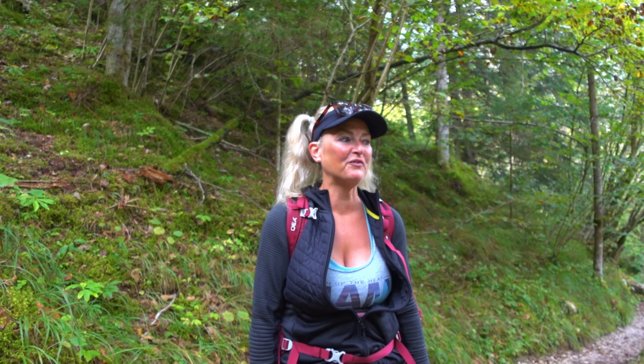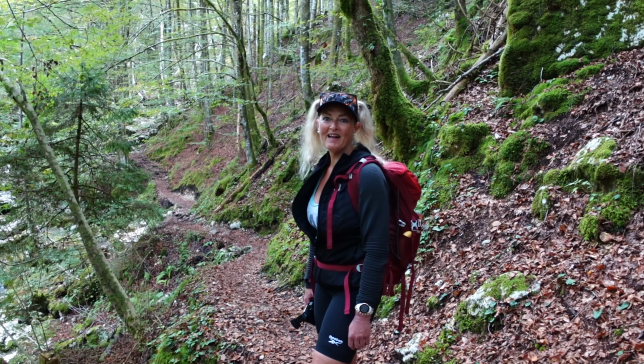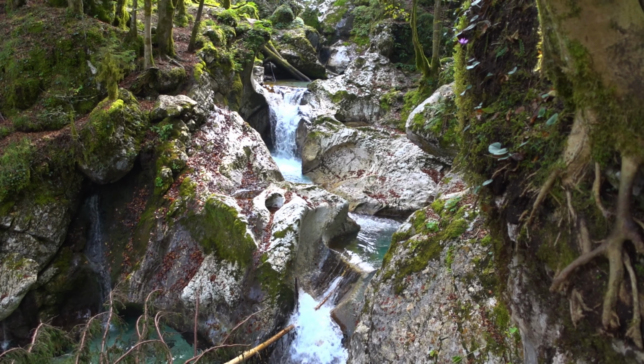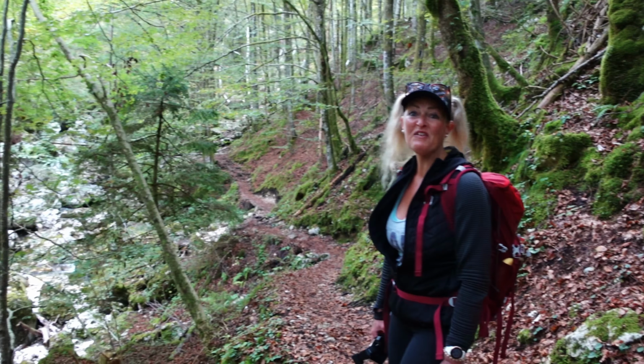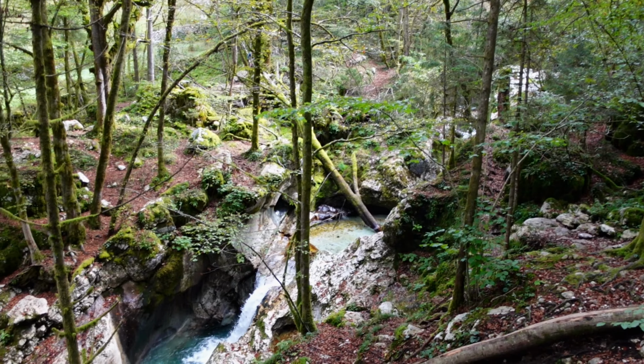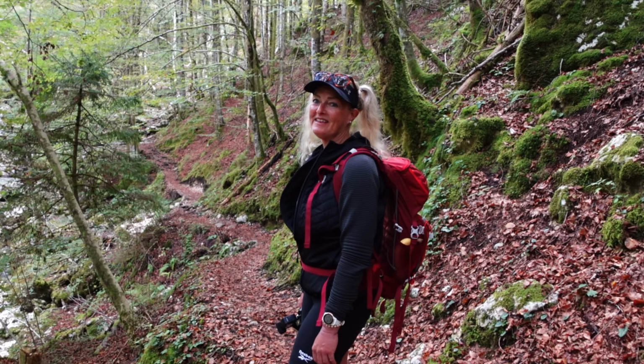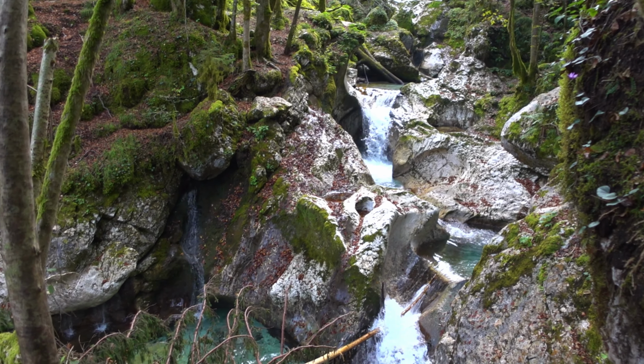It's beautiful. This waterfall is like the gift that keeps on giving. We just followed it all the way up the valley floor, and there must be about 15 waterfalls. It's crazy. Around every little corner, there's another one. It's just insane. Let's keep going.